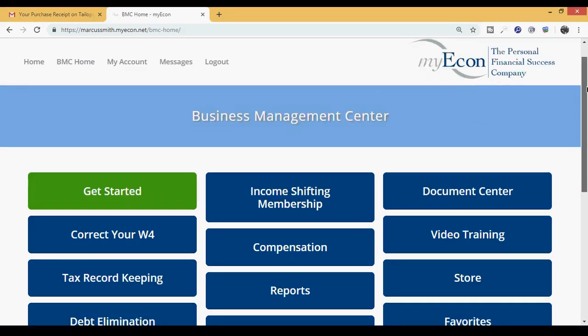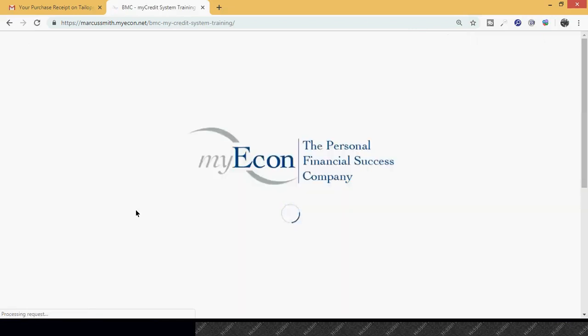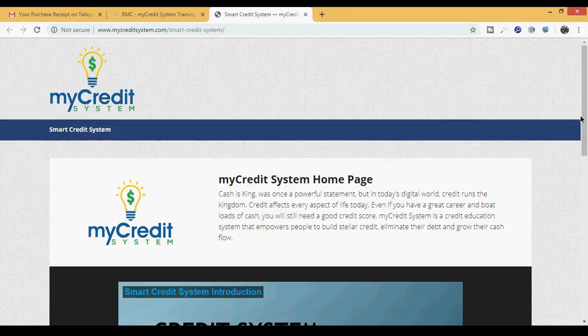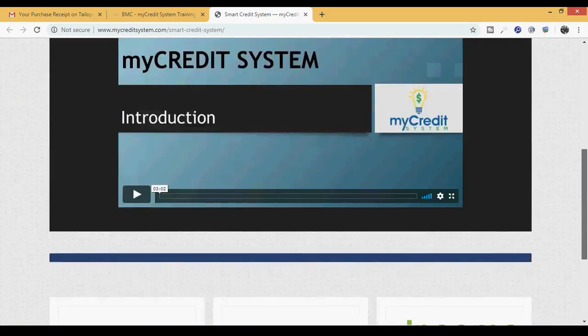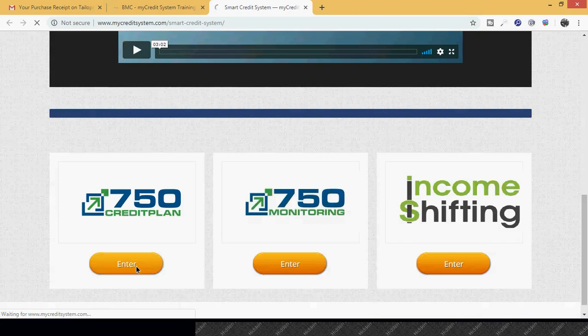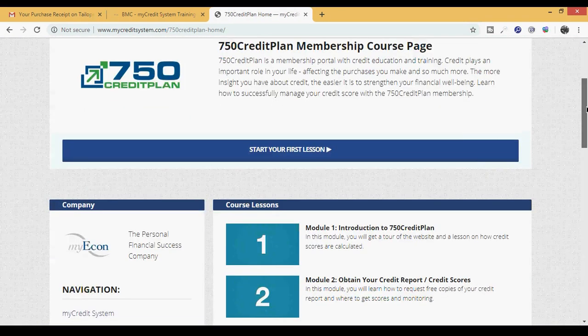This should look familiar. This is what you see when you first log in. Then you go down, you click on the My Credit System. After you click on the My Credit System, you click on the My Credit System again in this list here. And it'll bring you to the hub. Voila. And you scroll down, and this is where all the action happens. The action happens in the 750 credit plan area. So you want to enter the 750 credit plan, and this is where your membership course begins.